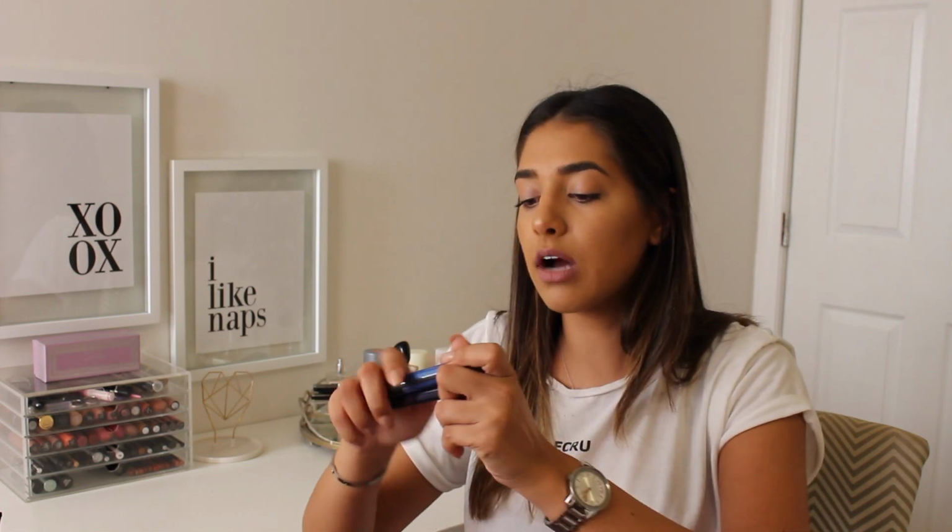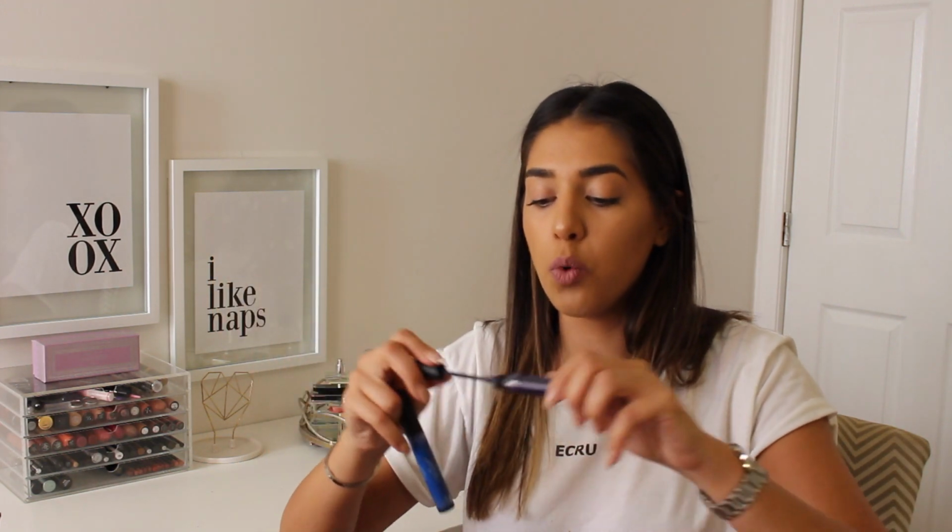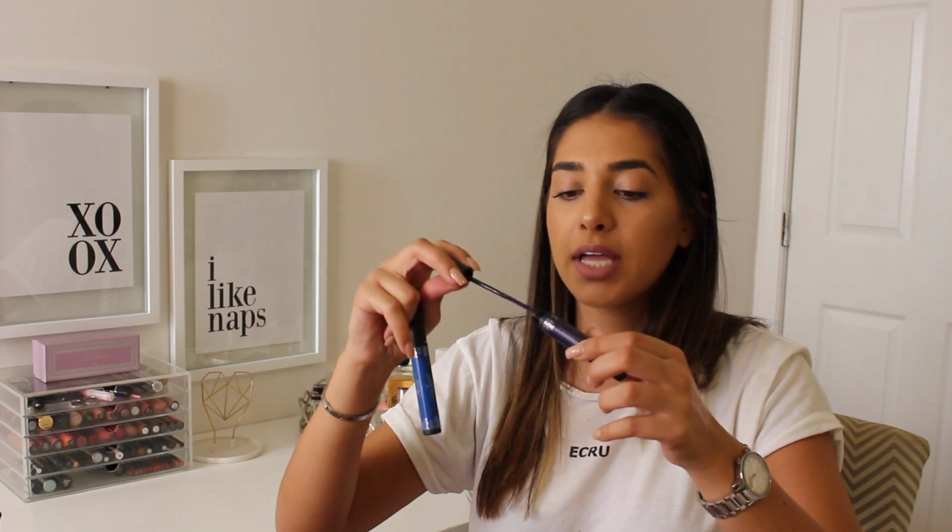So years ago, I got this Ciate London Lash Lights Electric and Serene Luminous Lash Tip colors. These were really cool, the purple and the blue mascaras. They're kind of a weird wand, kind of like a flat, almost shark fin type applicator, and these were great. They looked really cool when I wore them, but how often are you really wearing a purple and blue mascara?